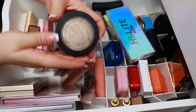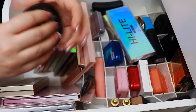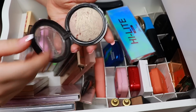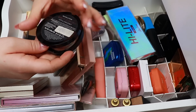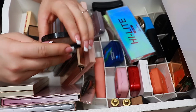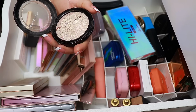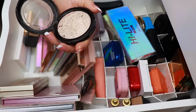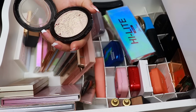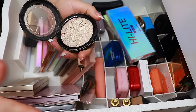This one I'm going to declutter. I actually purchased this to highlight my face, like use it as a face powder to highlight my face. And this is the Revolution Pro Skin Finish in the shade Opalescent. A lot of people were saying that this was a dupe for the Hourglass one, which maybe it is. I haven't tried anything. Well, I have tried one thing from Hourglass, whatever.